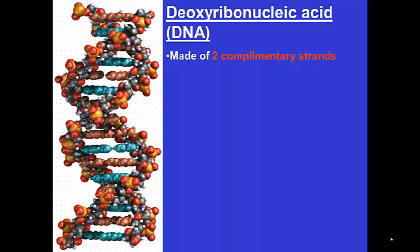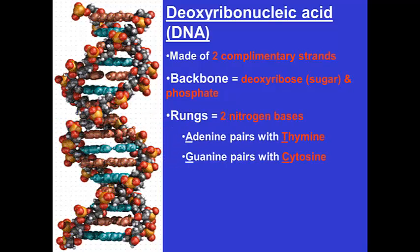So here's a picture of DNA as we visualize it today, a twisted ladder, deoxyribonucleic acid, or DNA. It's made of two complementary strands of DNA. It has a backbone that's made of deoxyribose, which is a sugar, and a phosphate group. So the gray part are the deoxyribose sugar, and these orange and yellow things sticking out are the phosphate groups. The rungs in the ladder are nitrogenous bases.